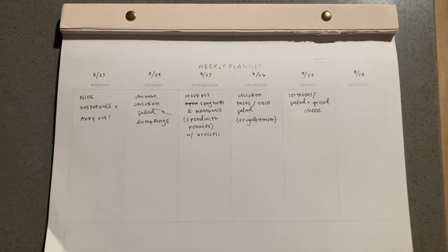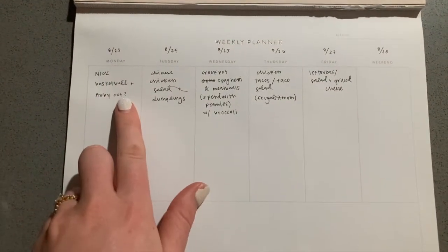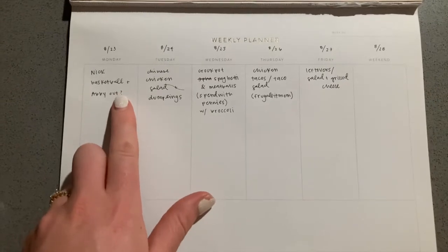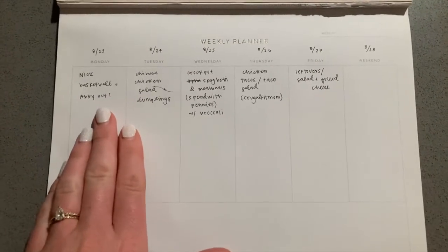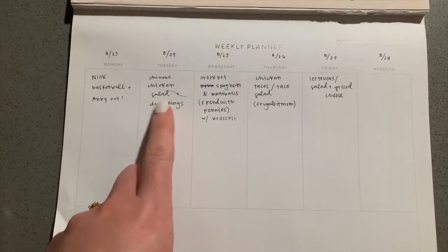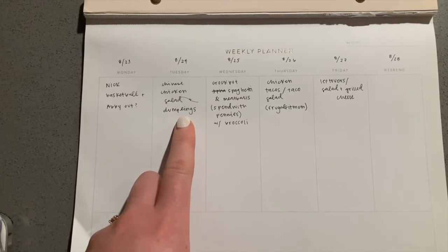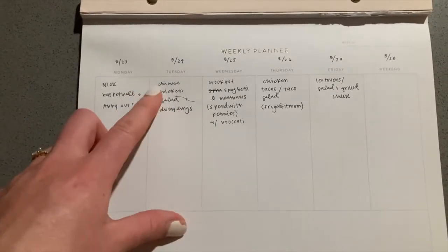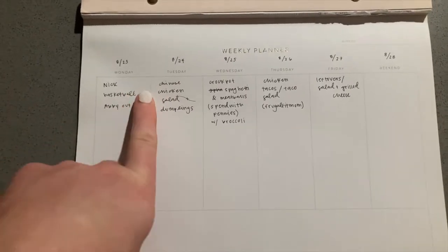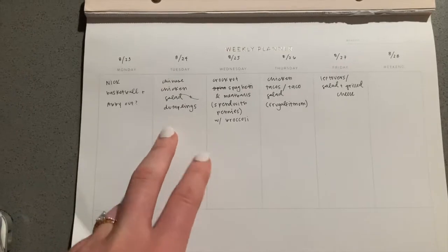Okay, so for this week on Monday, my husband plays in a basketball league, and I actually went out with my parents, so we didn't make dinner that night. And then Tuesday, we had Chinese chicken salad, and I also had some of these frozen dumplings from Aldi, just a few leftovers, so we had those with it. And Nick grilled some chicken, and then we had it on the salad, and we served it with the dumplings.